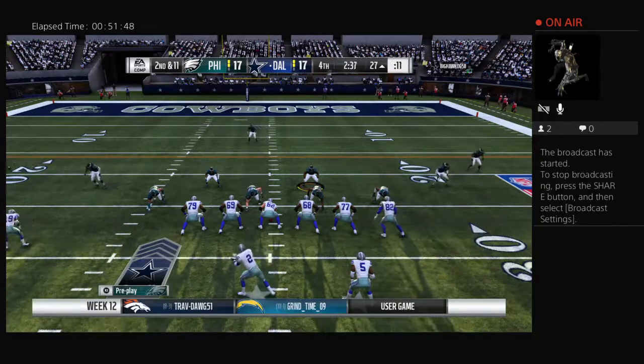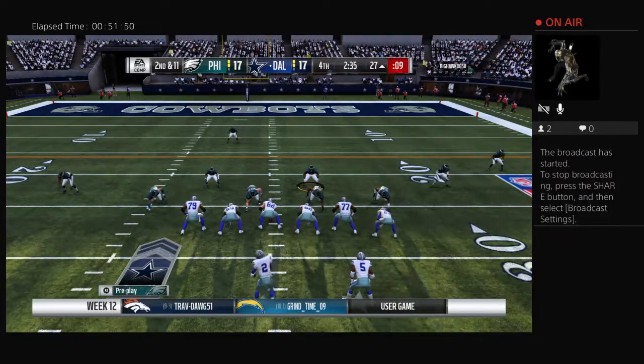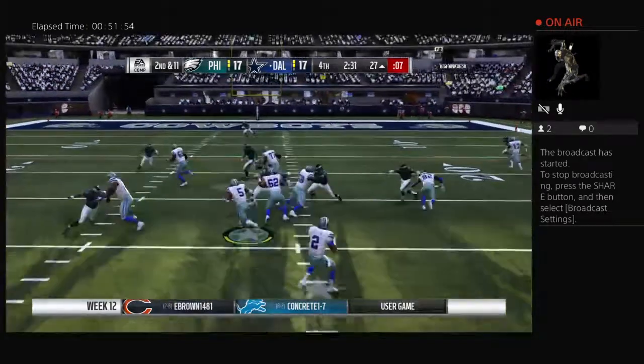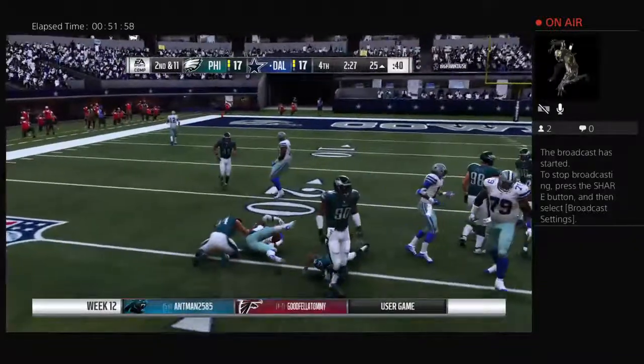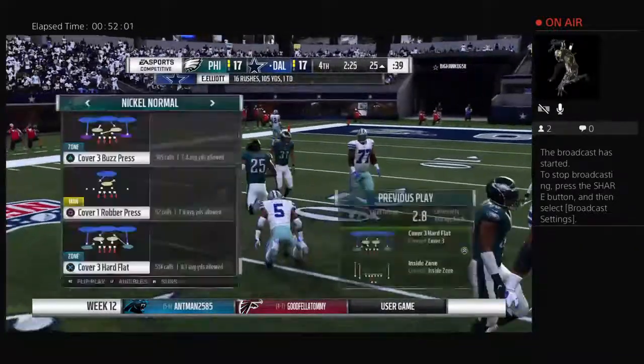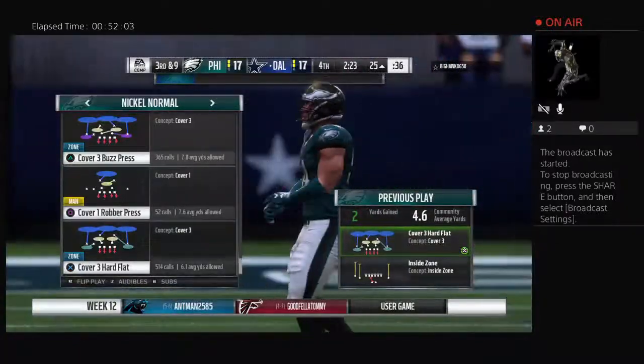Watching now, Barney. Over. They go to Elliott again. Oh, fighting off the defender. Down to the 25. Just a couple on the pickup there, and now it's 3rd down.